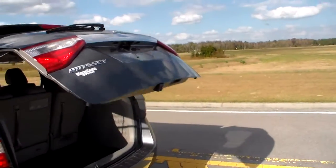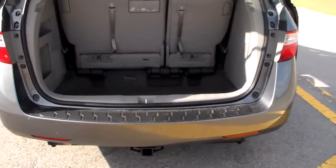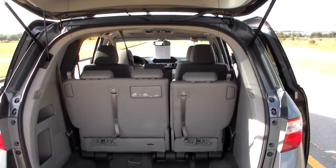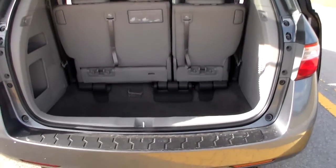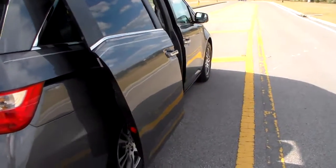Here's your lift gate here. Also has a nice bumper protector on the back. So if you're loading groceries or golf clubs or anything else that you may need. Seats do fold down, nice cargo area on the back. You can also close the doors from the remote as well.